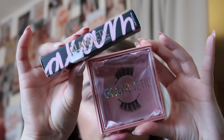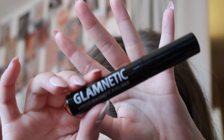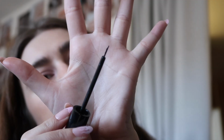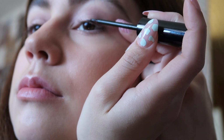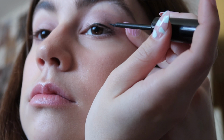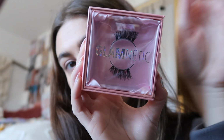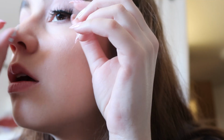And now for the exciting part. Today I'm going to be using these Glamnetic eyelashes. Guys, this is so cool. It's like magnetic eyeliner, and then the lashes have magnetic strips on them. So I'm going ahead and putting on the eyeliner to my lash line just to define it and so the lashes can stick to it. Guys, this is like the coolest thing ever. I was so shook doing this. But yeah, mine are the half lashes in Honey, and I think they are so pretty. I love half lashes because they just make my eyes look bigger, and I just like the shape of them. But yeah, there's my reaction. Literally, guys, it just stuck to it. It was the coolest thing I've ever seen.